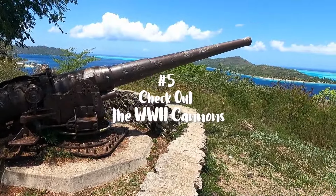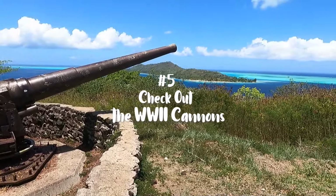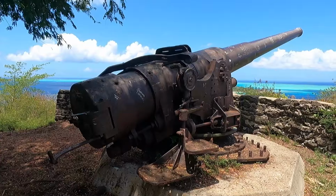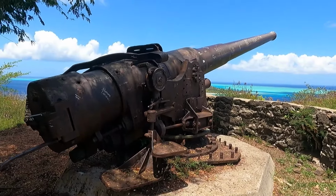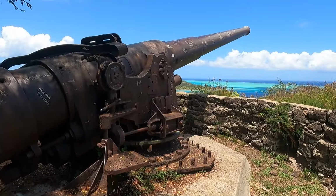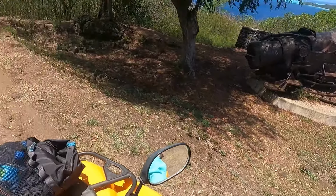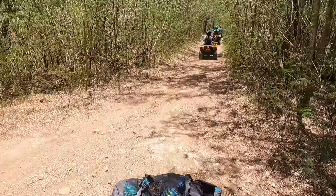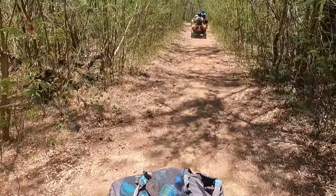Check out the viewpoints from Bora Bora's naval cannons. The U.S. military built 8 naval cannons on Bora Bora during World War II, and fortunately, they were never used. Much of Bora Bora's infrastructure is from World War II. The roads, hospitals, and water systems were largely built during this time, and it's also why the island is so popular with American tourists.